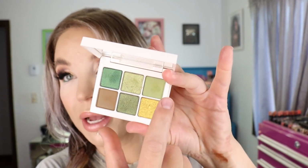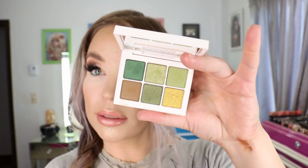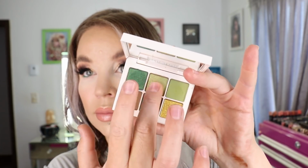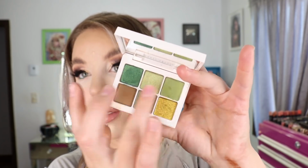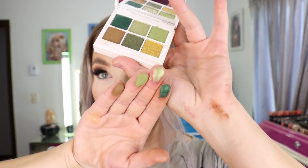This one only has 2 mattes. You've got this green up here and this brown. This one right here isn't quite a standalone for me. I have to bring in something a little bit lighter for this one. But the number 9 palette I can use by itself without bringing anything else in.